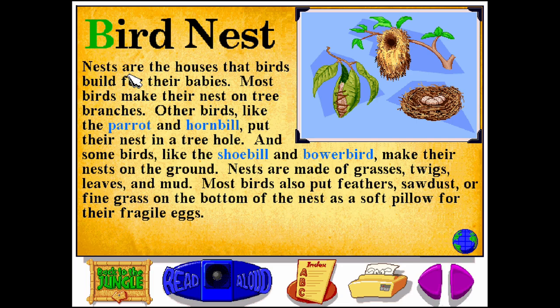Bird nest. B-I-R-D. N-E-S-T. Nests are the houses that birds build for their babies.